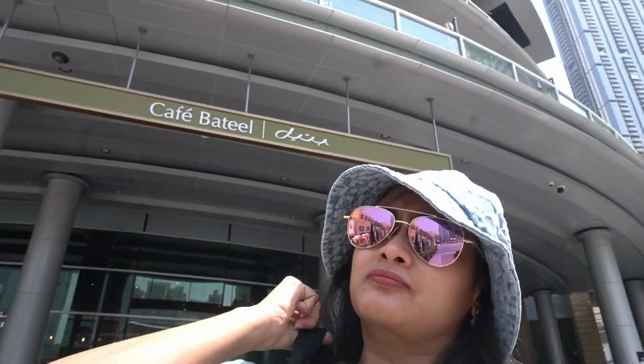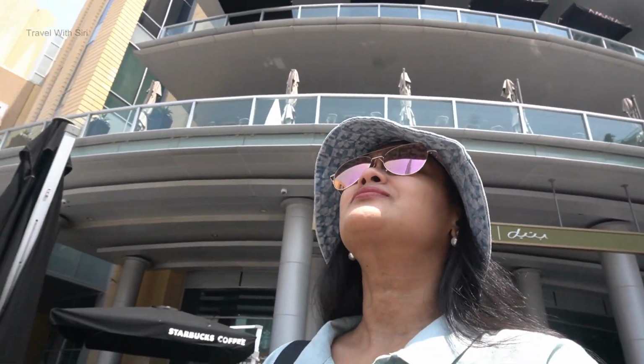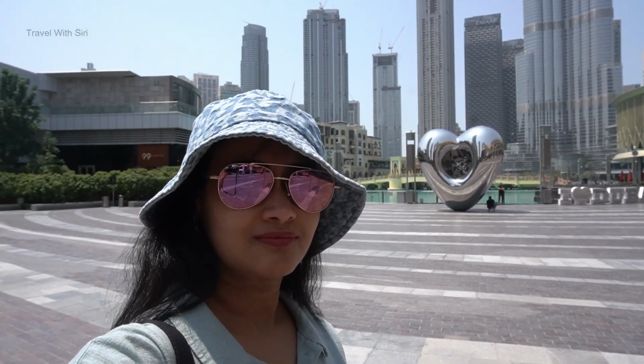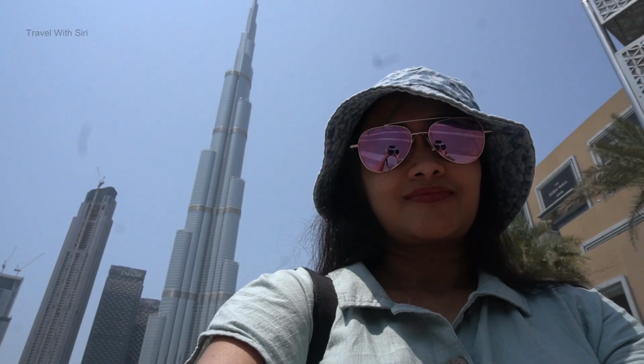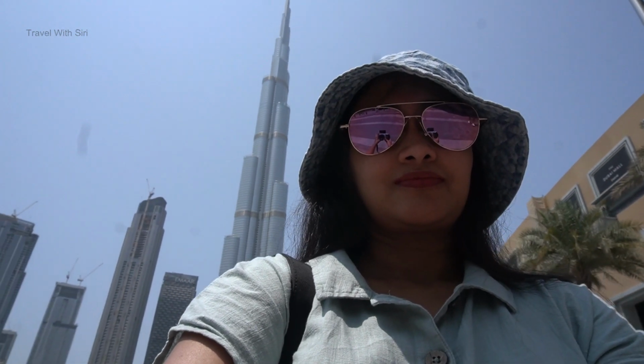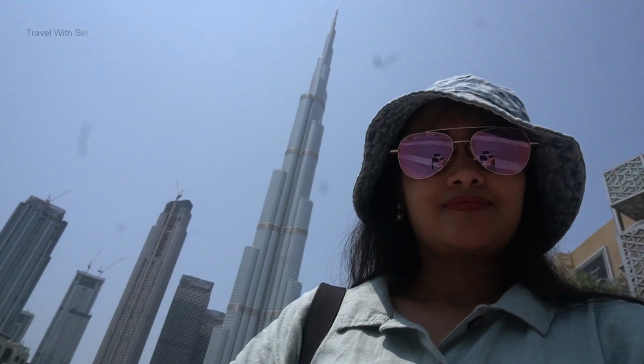The magnificent skyscraper and the tallest building in the world, the Burj Khalifa, is located in the downtown Dubai complex, which became a prominent tourist destination in Dubai. Burj Khalifa is the tallest building in the world, standing 828 meters tall, overseeing Dubai.